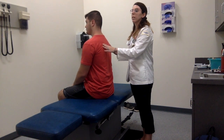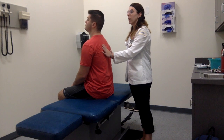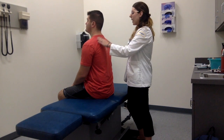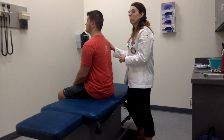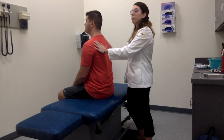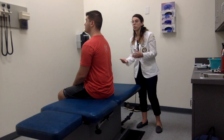The skin is pink, dry, intact. There's no lesions noted, no abnormal moles or anything like that noted. His spine is symmetrical. There's no abnormal curvatures. Scapulas are symmetrical as well. And his AP diameter is a 1:2 ratio.